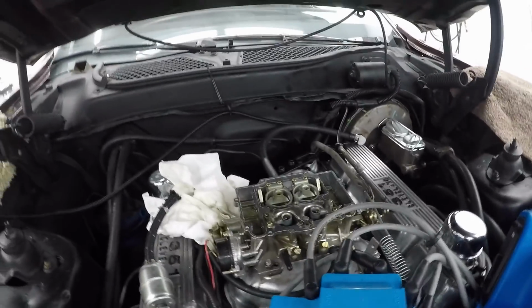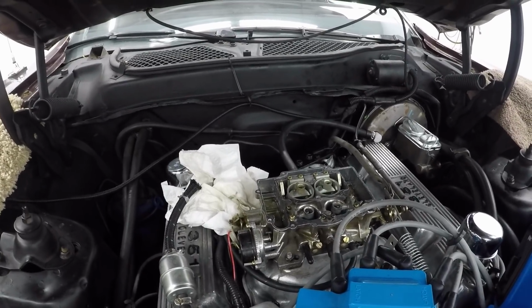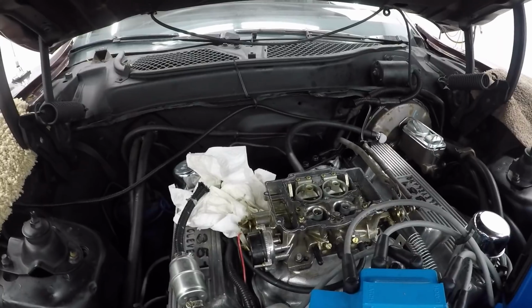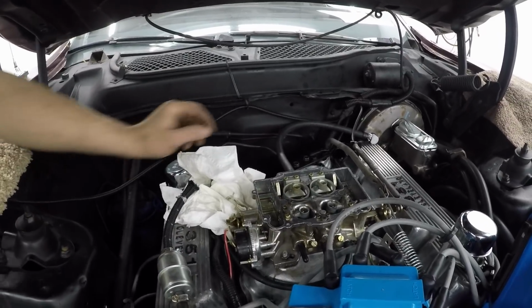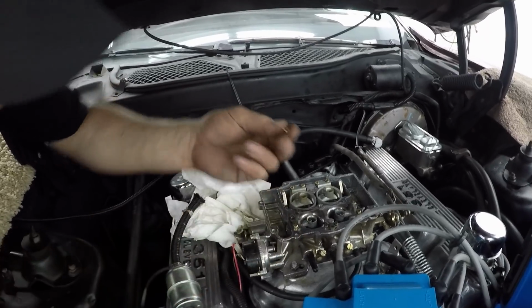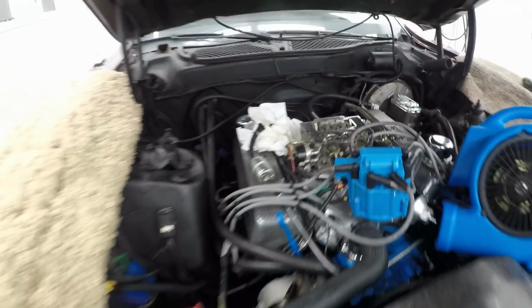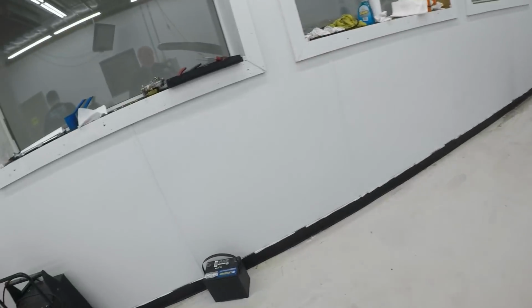So, got the 2 little jets. Going to pull those out. We're going to add 10% fuel to the thing, so it's 14.0 to 1. It's going to be around 13.0 to 1. And with the new needles in it, we should be slightly. You know, there's a jet. See how small that is? There you go. Got 2 of those, 1 on each side.